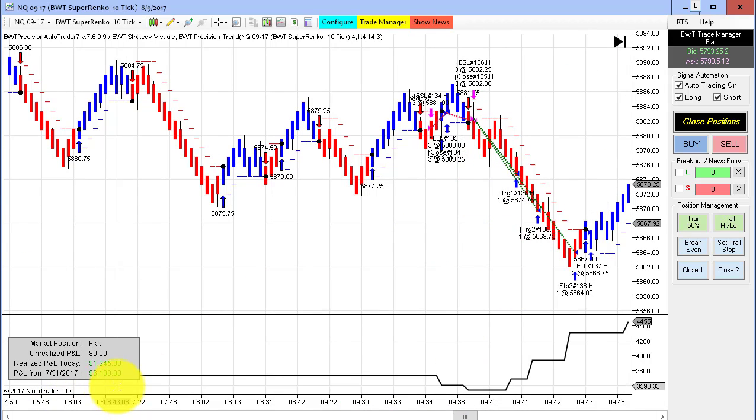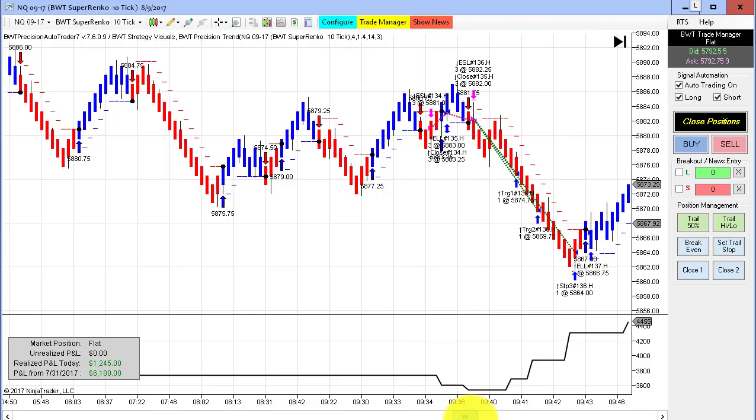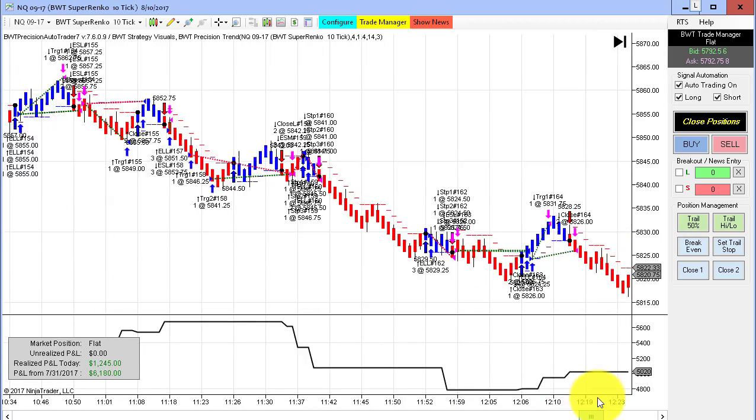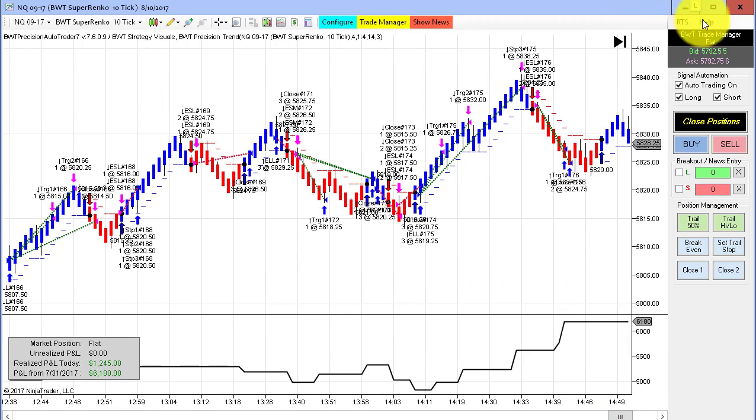This is looking back historically, so we have the P&L here from 731. In any case, this did 1245 for the day, so pretty solid performance. Yesterday, we saw good performance on the Nasdaq as well.